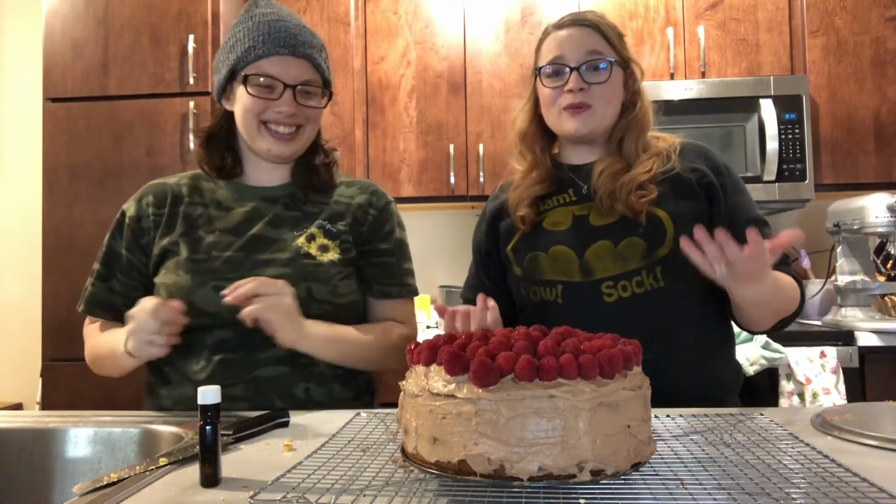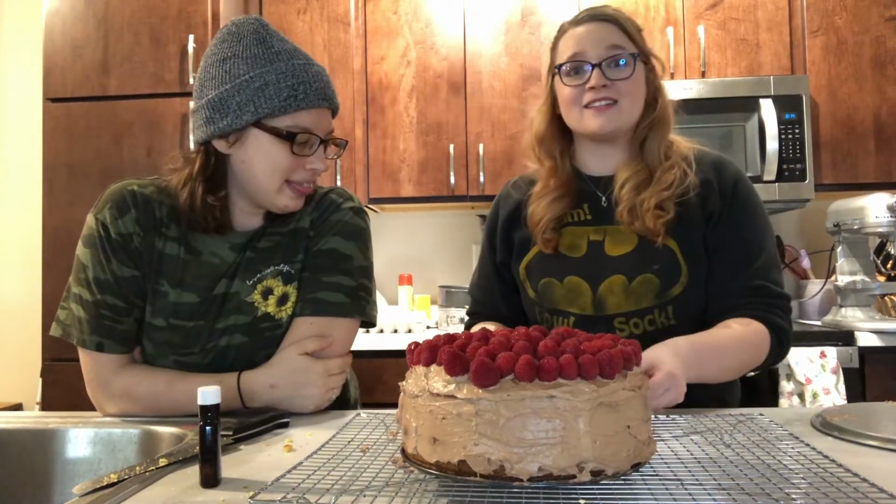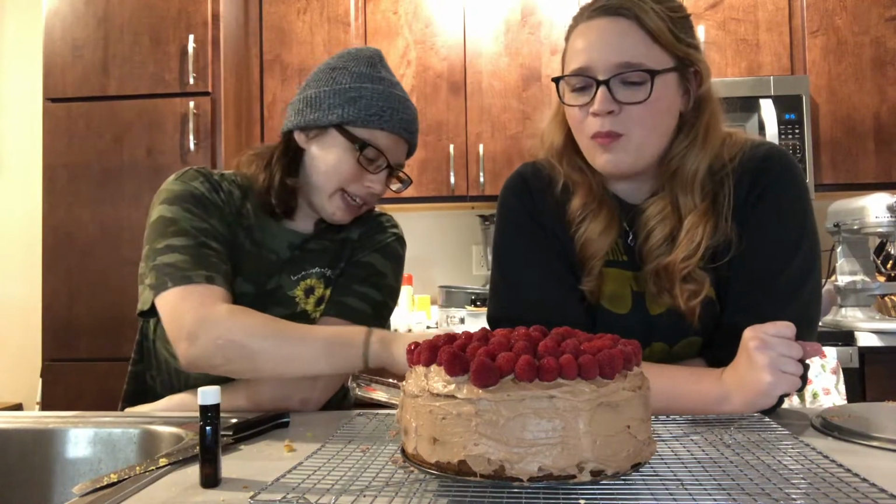He did it! And yeah, it's been going really well, and our cake is now fully decorated, and it looks really pretty. So now we have raspberries to eat.